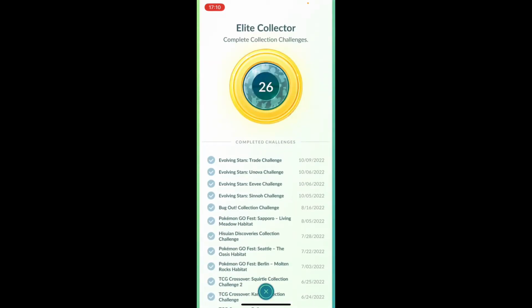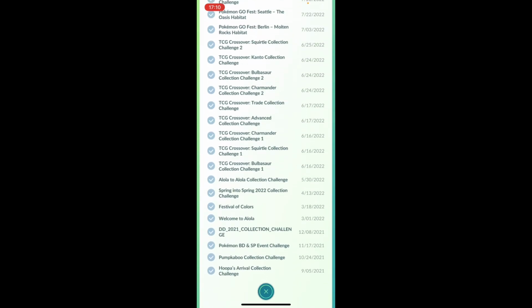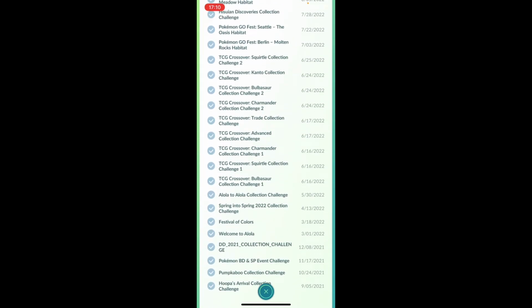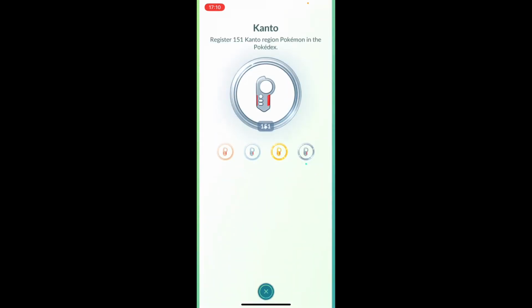I've got 26 collection challenge medals, and I do like collection challenges. They're pretty fun, gives you something to do. And as you can see, I did start September of 2021. That's kind of when I, as I said, got back into it and pretty big into it. So I'll just go through all my medals and show you how close I am to completing them.